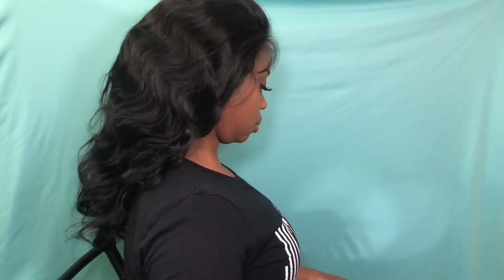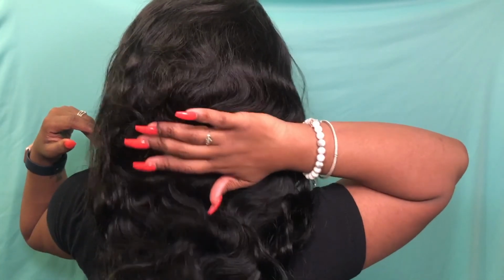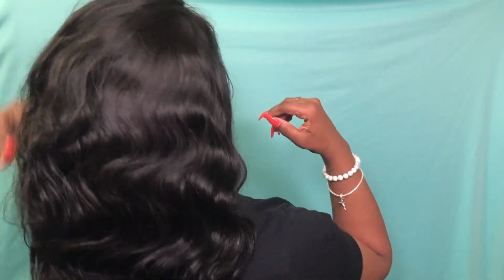Ooh, cute. So these are what the roots look like in the front. Here's the little baby hairs. So once I braid my hair down, it'll give it a flatter look. Because like I said, you saw my big puff in the back. So I'm going to turn around and let you see what the back looks like. Like, my puff is right here.